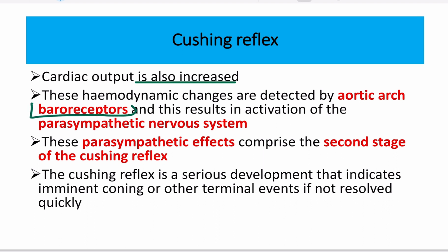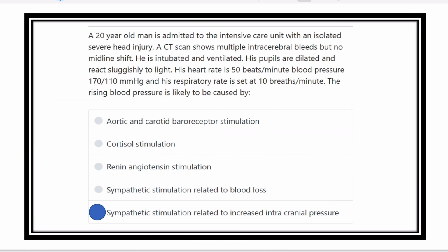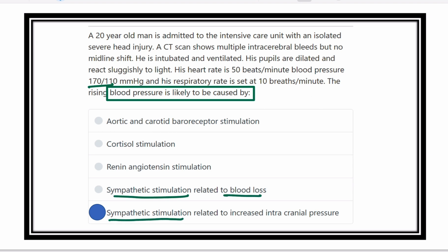These baroreceptors are situated in the aortic arch and also the carotid artery, and they stimulate the parasympathetic nervous system. What does this parasympathetic nervous system cause? It causes reduction of the heart rate. So first of all, blood pressure increases due to sympathetic stimulation, then parasympathetic stimulation reduces the heart rate. So what is the cause of the rising blood pressure of 170 over 110? It is caused by sympathetic stimulation. This portion is true but not related to blood loss. It is related to the increased intracranial pressure.